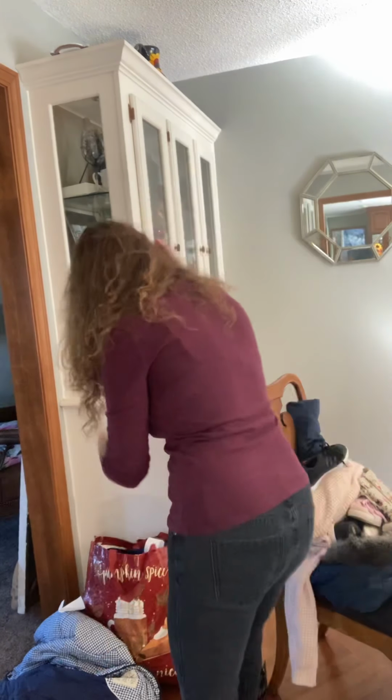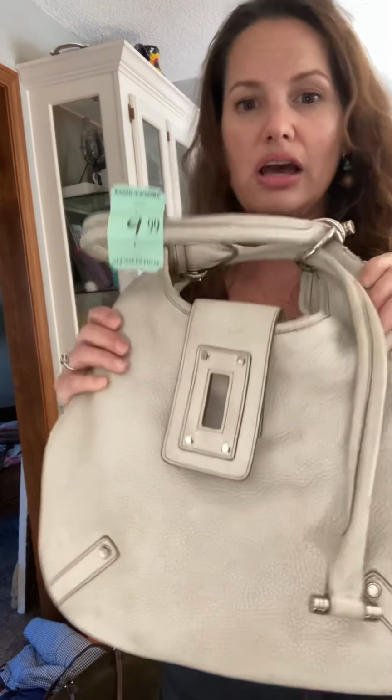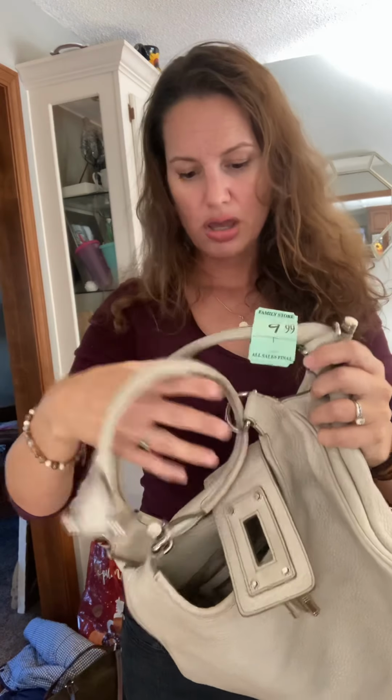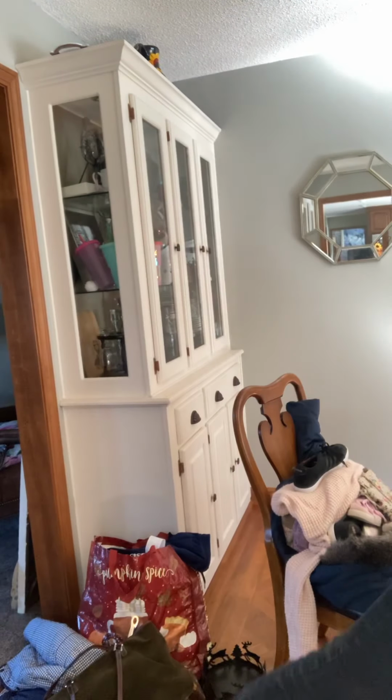All right. So when you're going through your items, I picked up this leather purse. Yeah, it looks dirty, right? It is dirty. No big deal. I can clean leather. I'll use some Murphy's oil soap and a little bit of gentle soap and water, and I can easily clean up this leather. And then I use leather conditioning, just Kiwi shoe conditioner, and it shines it up.